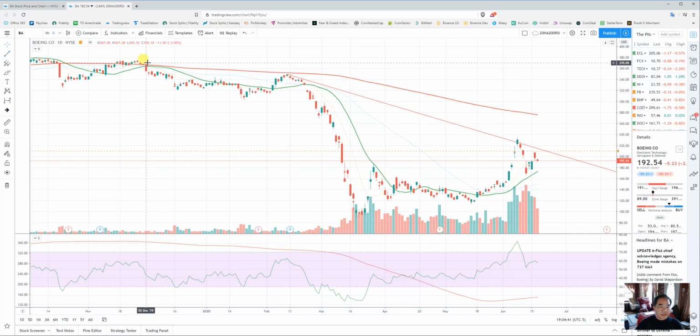Alright, so as you can see, Boeing broke under the 200, and then it broke under the 10, the 20, and under the 50. So the candles are basically trending down under the 20 and all its key moving averages. February 4th, it tried to make a comeback and cross the 10, the 20, the 50, but then the 200 gave it some resistance, and then it came back down. And from that point on, things got pretty bad with the pandemic and everything else. It broke down under that 10, 20, 50.